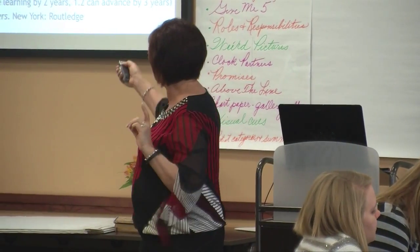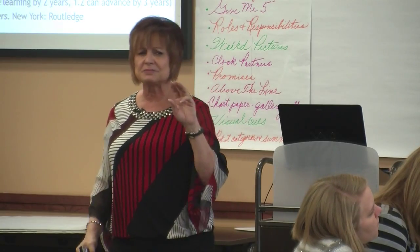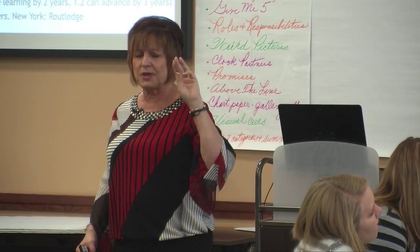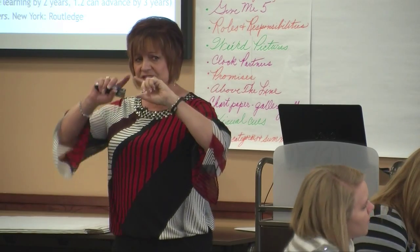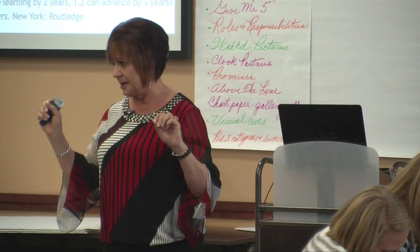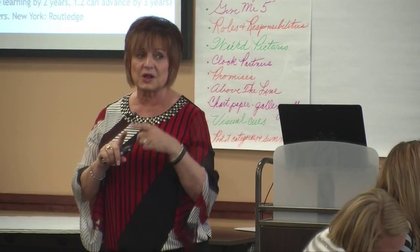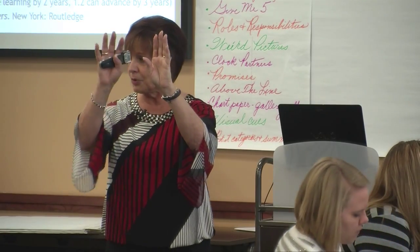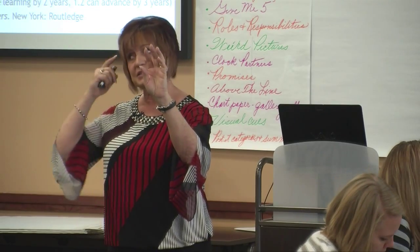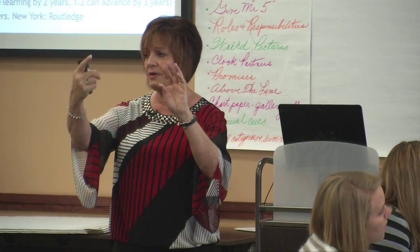So a portion of what he's talking about as that top thing, which is 1.44 effect size. Do you understand how big that is? That could be as much as 3 years' growth in one, if it's done extremely well. And a lot of what we've talked about yesterday goes into that, of kids, first of all, knowing what good looks like and where they're aiming, how to break that down into pieces so that they can see and vision themselves getting from where they are to where they need to be.